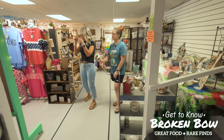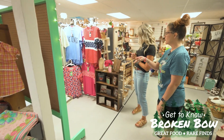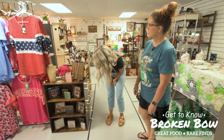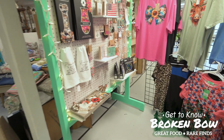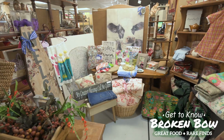And then we have like a little mini boutique right here. This vendor has t-shirts and jewelry and the little signs, and she's done very well with it. This vendor, you know, like I say, everybody's pretty eclectic in here.